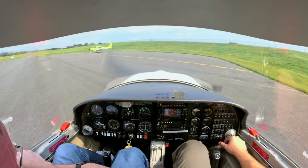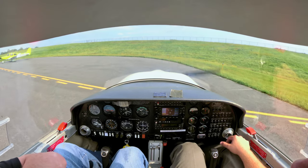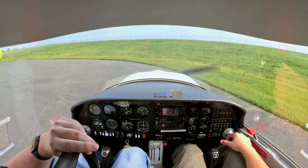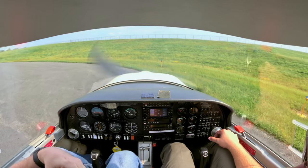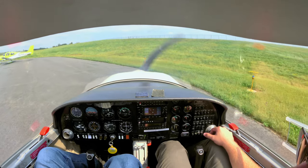If you were in a 152, the two of us would not fit. We'd be too heavy to take off. Really? Yep. I weigh like 230, 240. I can't fit with anybody over about 150 in a 152. Oh, wow.